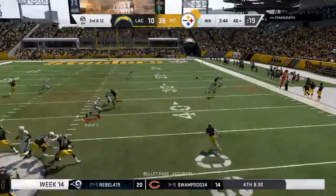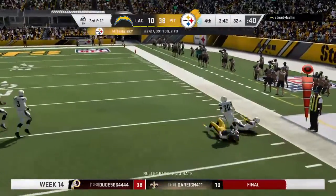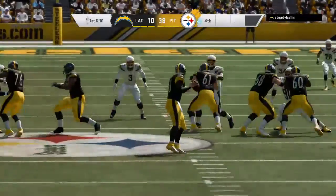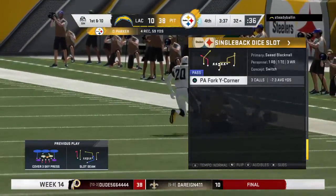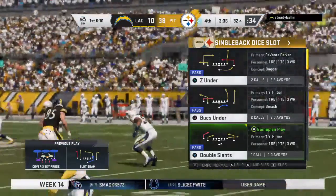Trubisky will throw, and it's caught by Parker. And he's brought to the ground with another first down at the Chargers' 32-yard line. Still throwing the football here, even with the big lead.